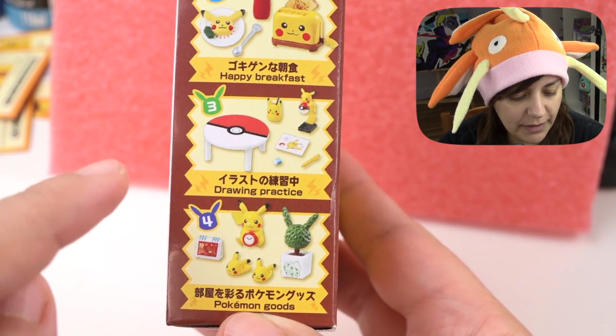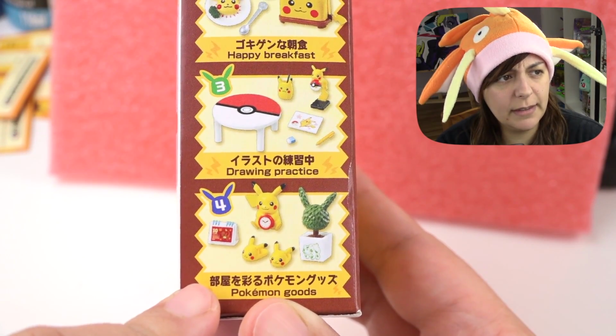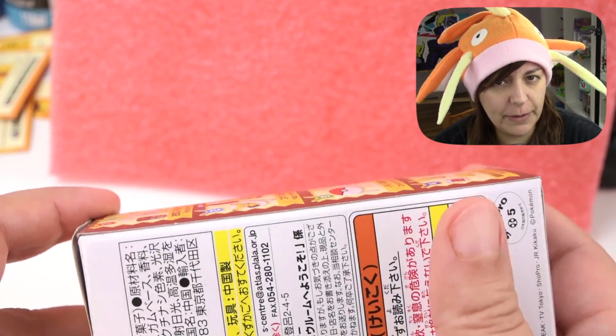Do you guys think we got the drawing practice, Pokemon goods? Aren't they all technically Pokemon goods? And break time. Which one are you saying? Make sure you vote.